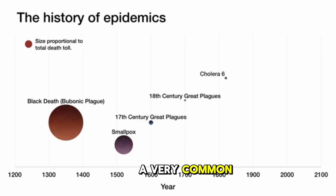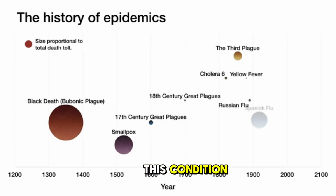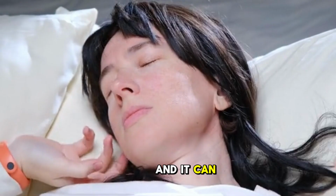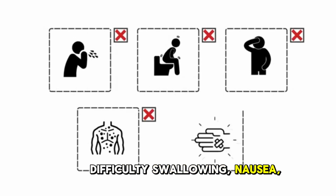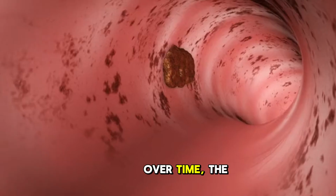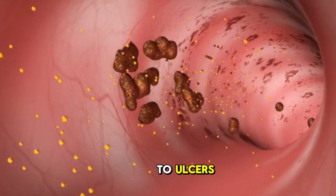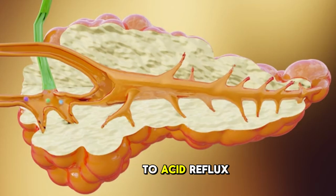Acid reflux is a very common problem. Up to 60 million people in the United States alone suffer from this condition, and 15% of those people are children. This condition can be mild to severe, it's often worse at night, and it can disrupt sleep. The symptoms of acid reflux include a burning pain in your chest, difficulty swallowing, nausea, vomiting, and even eroding your stomach lining. Over time, the acid starts eating away at your stomach lining, which can lead to ulcers, bleeding, and even cancer.